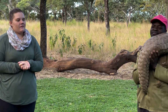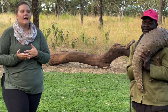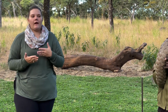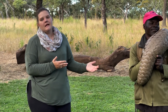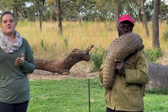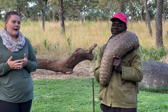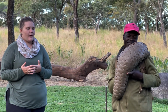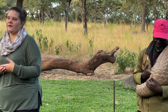So she needs to eat about 300 grams of ants in a day for her to be full or to be satisfied. And we can't really weigh the amount of ants that she eats. So we weigh her every day to make sure that her weight either stays the same or slightly increases. If it starts decreasing, we know she's probably not eating enough or there's something wrong. So she's weighing 10.8 kgs at the moment, and she hasn't changed her weight in the last 4 years. So we're assuming that this is her fully grown.